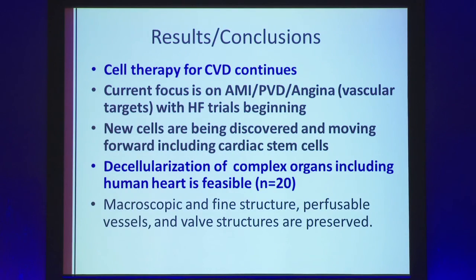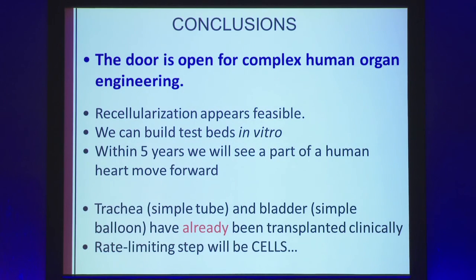So where are we? Cell therapy continues. The current focus is on new diseases. New cells are being discovered. Decellularization of complex organs is feasible. We preserve structure. The door is open now, I think. And within 5 years, I think we'll see part of a human heart in a first-in-human study.